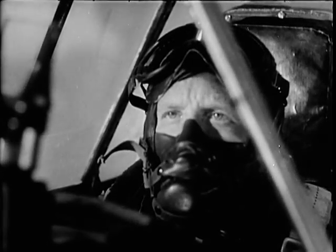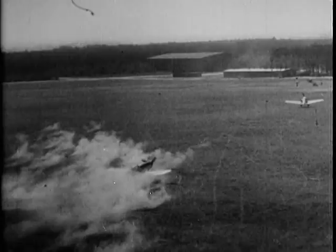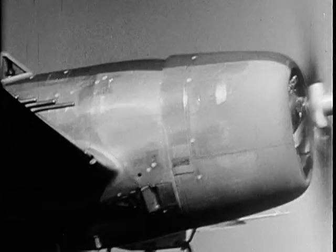Returning from unchallenged escort duty and on many special missions, they burned his aircraft by hundreds, harried him from one airfield to another, forced on him a degree of dispersal ruinous to his efficiency.